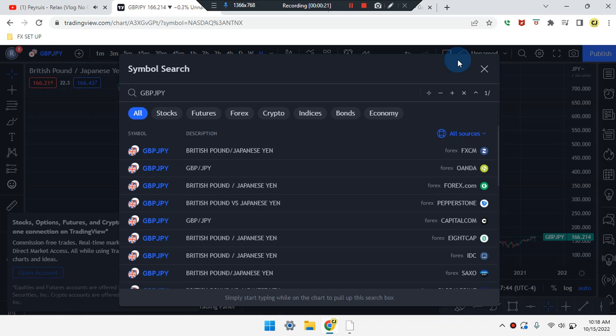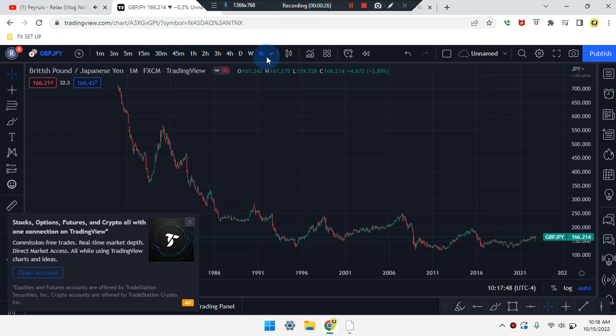GBP JPY. We are on the monthly time frame. Price action, last candle to the right hand side is a bullish green candle. Looks like it's coming out of an area of consolidation.